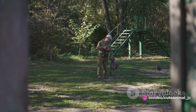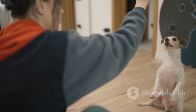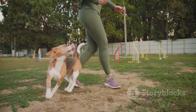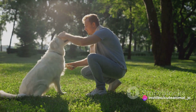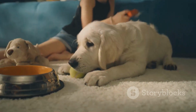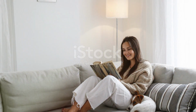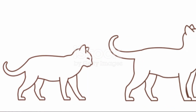Consistency is another key to success. Make sure to practice these commands regularly and in various scenarios. This ensures your puppy understands and responds to them no matter the situation. And let's not forget about the power of positive reinforcement. A little treat or a heartwarming cuddle can go a long way in motivating your puppy to learn. Each puppy is unique, learning at their own pace, so don't be discouraged if progress seems slow. These moments are precious, a part of the bond you're building. You're embarking on a wonderful journey with your new puppy. With patience and love, you'll both learn and grow together.